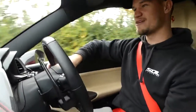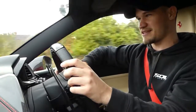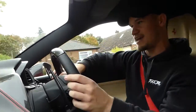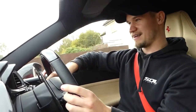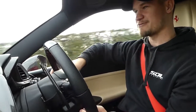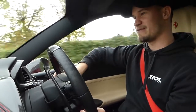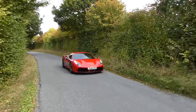But yeah, if I had a 488, I don't think I'd ever have it in automatic mode, because I think that the upshifts and the downshift sounds that you get are incredible, and it's just too fun. It's too fun, and overall I am very impressed with the 488 GTB. When it first came out, I loved the look of it. I wasn't convinced on the turboed engine.